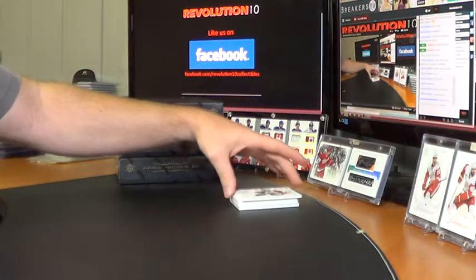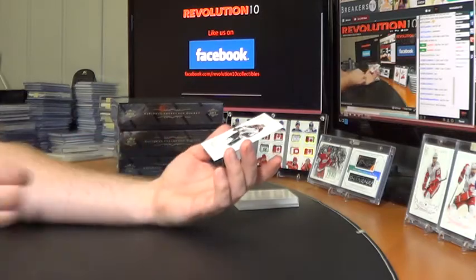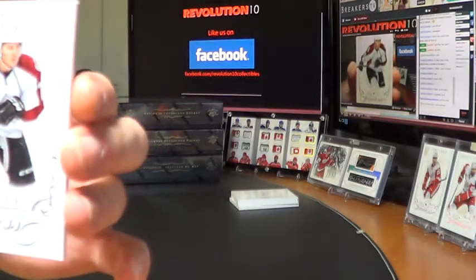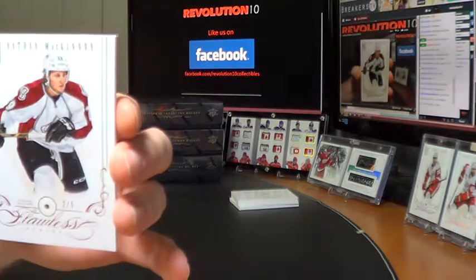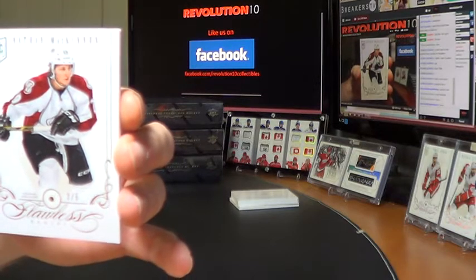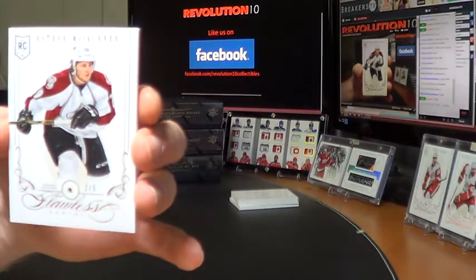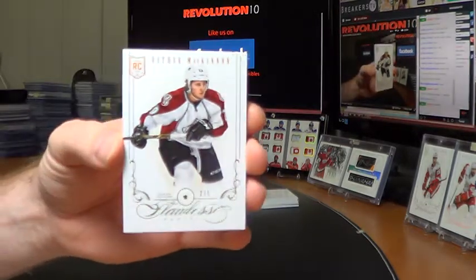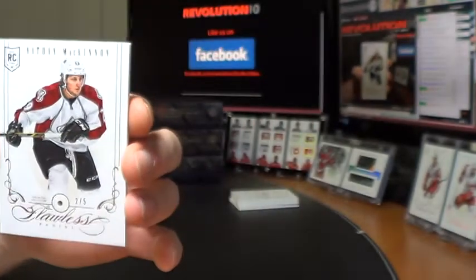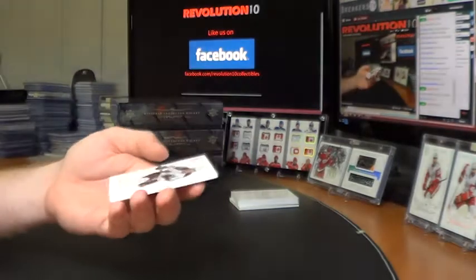For the Colorado Avalanche, numbered 2 of 5, Flawless Diamond, Nathan MacKinnon. There you go, buddy. 2 of 5. Nice hit. Now just hold on to this until he puts up 100 points next season, and it will skyrocket.